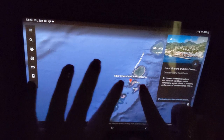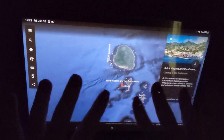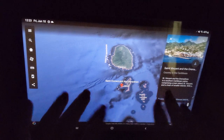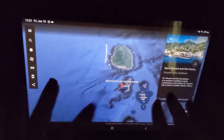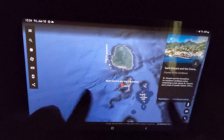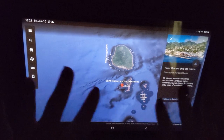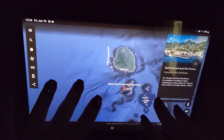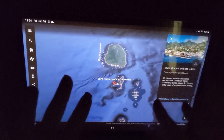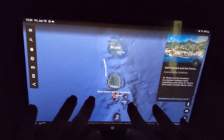Tonight we'll be going over the history and geography of St. Vincent and the Grenadines, which, as you can tell, we're going to start off on the tablet so I can show you all the little details of its geography, and then we'll go over its history. And for that portion, I'll show you the really nice map of St. Vincent I have in my atlas, but it doesn't have the Grenadines in there, so I really want to show you the Grenadines.